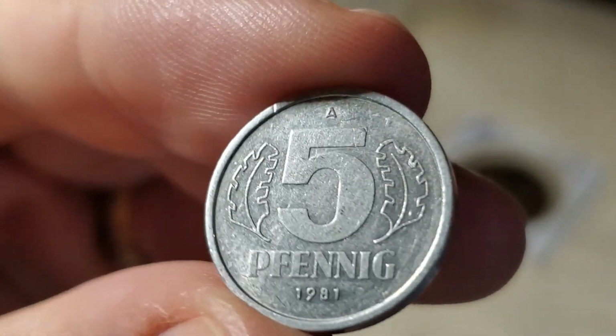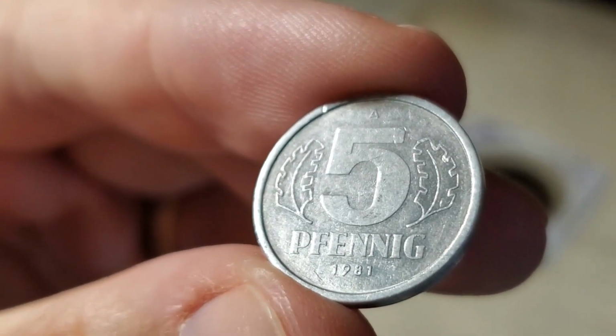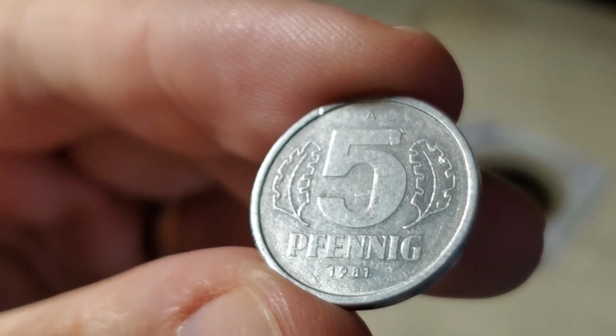Five Pfennig, 1981. A mint mark means it's from Berlin. KM 9.2.